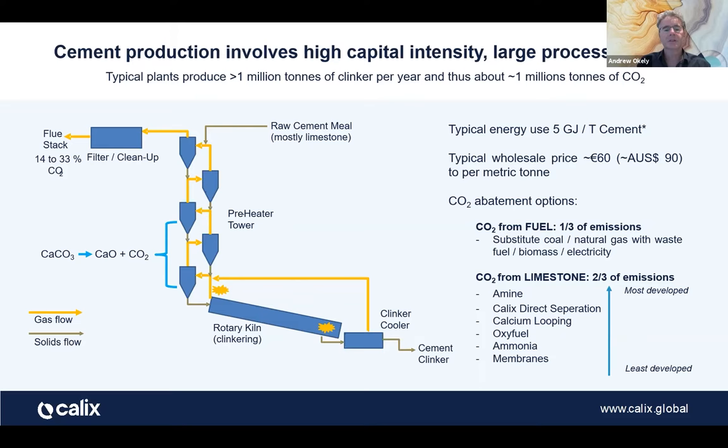The CO2 in the limestone itself is the other part of that. In this case, there are several capture options in play, everything from amines, as the most technically developed and certainly well known, through to some ideas that are still probably at laboratory scale. The Calix direct separation technology is, from a technology development point of view, probably second on the list, followed by things like calcium looping, carbon looping, and oxyfuel.